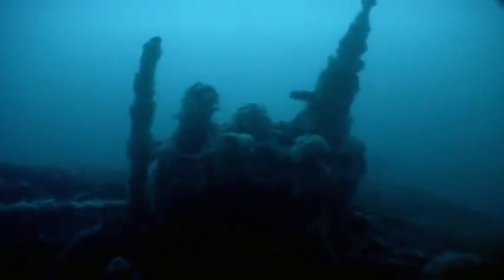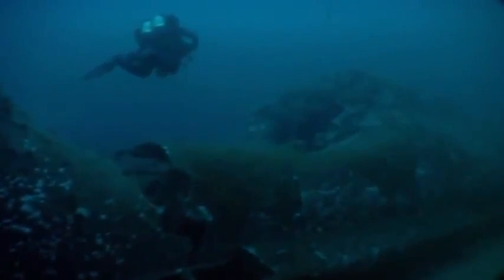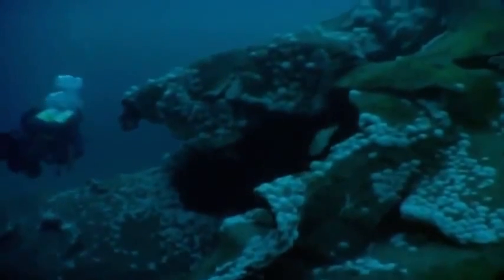Close by appears the characteristic shape of a German submarine. You could tell that it was a classic German U-boat. She had a massive dent just after the conning tower, a complete rupture of the pressure hull. Just such an awesome amount of damage.